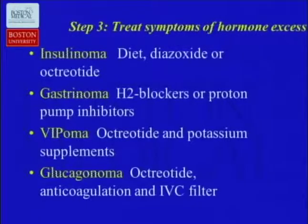Insulinoma, for example, we are very ineffective at treating by things other than operation. So we can treat them with diet or diazoxide to try and keep their serum glucose from getting too low. If they take multiple small meals a day, they eat complex carbohydrates such as cornstarch-based diets, then we can keep their glucose levels adequate and avoid the neuroglycopenic symptoms and seizures and so on. It does cause them to gain weight, and it's not a particularly effective strategy overall.